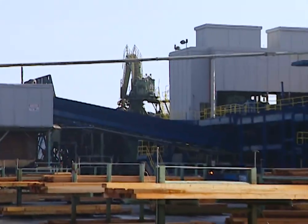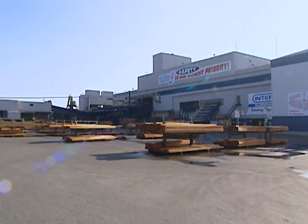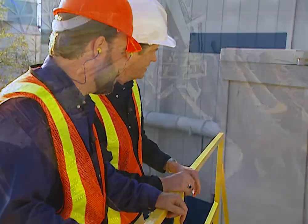For a tree to become a board that we're going to use in a new home construction, it has to go through a mill. We're at the world's largest cedar mill. This belongs to Interfor and is based in British Columbia. Steve Crombie is the Director of Public Affairs and Communication for Interfor's Hammond Cedar Mill.